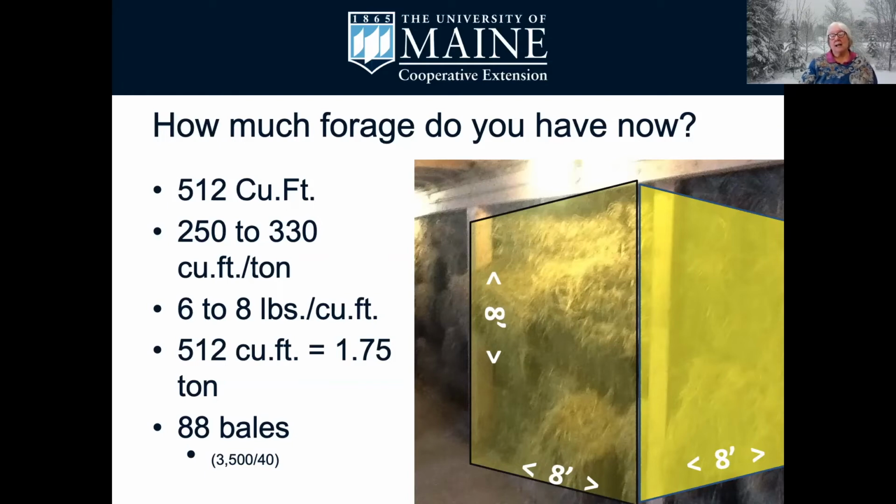And hay weighs between 250 to 330 cubic feet per ton. I know we usually don't feed hay by weight, but we're going to get down to the bales. A cubic foot weighs about 7 pounds. And so that 512 cubic foot section has about 1 3/4 tons of hay. And if we calculate that back, that's equivalent to about 88 bales.